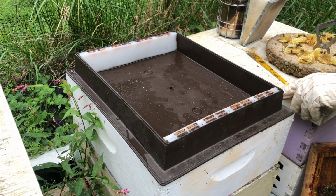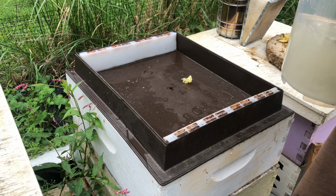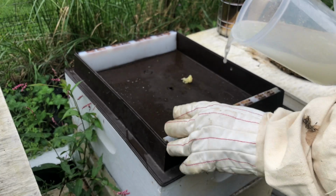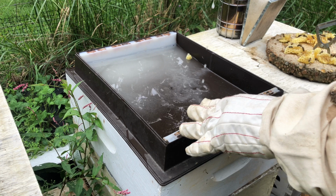I don't do a lot of fall feeding because I have fall flowers, lots of them. A lot of people start feeding in August. I don't always do that. Just giving them a little boost.